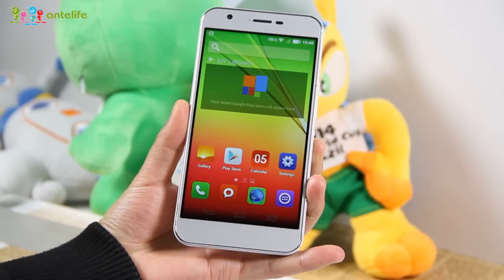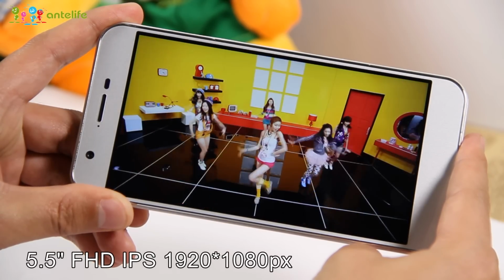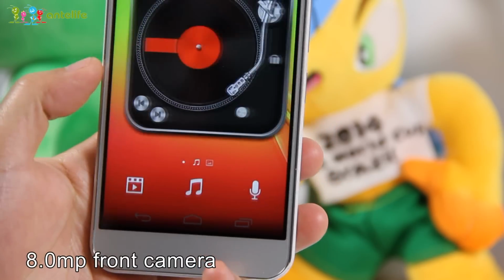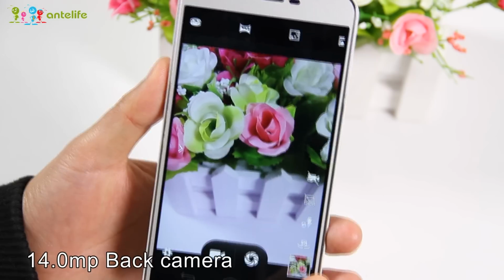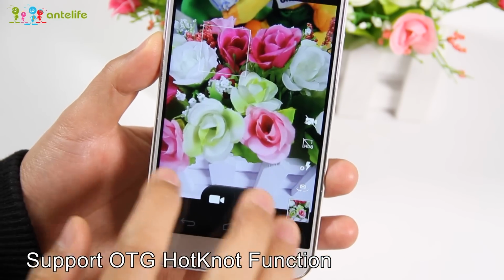The display on the phone is a 5.5-inch Full HD screen panel, with a 2300mAh battery. Other features include an 8MP front camera, a 14MP back camera, and support for OTG and LED notification.